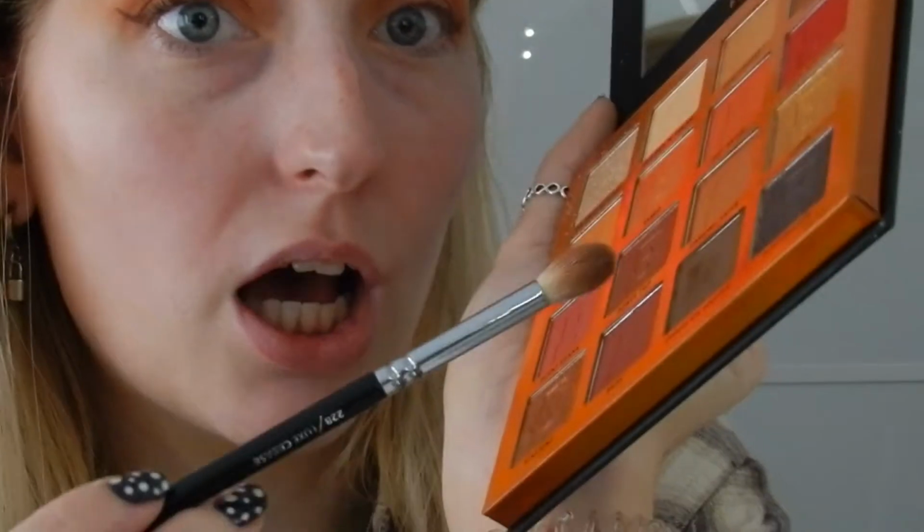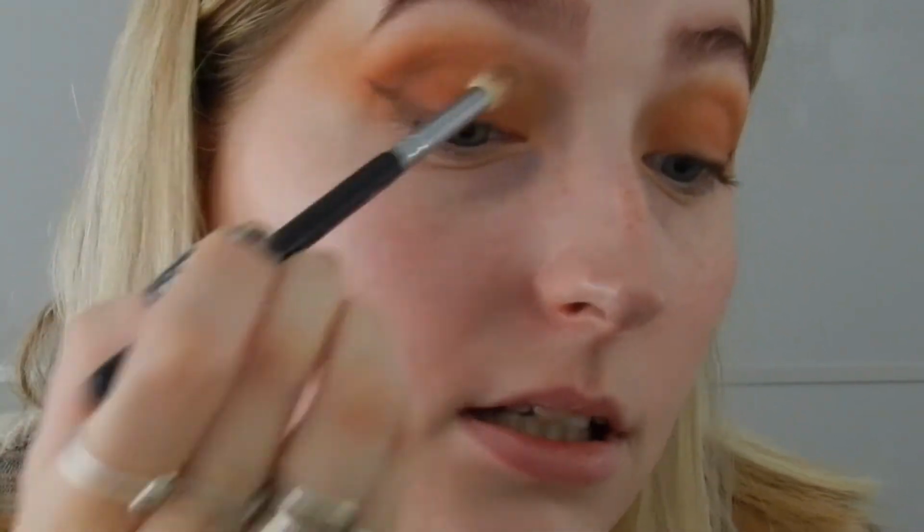And then obviously I do the same to the other side, and then I take a fluffy brush and I get the same dark colour on it, just on the tip, and then I literally blend it just in the corner, and I blend it sort of into the crease, like into that corner, if you can sort of see what I'm doing.